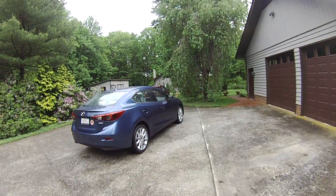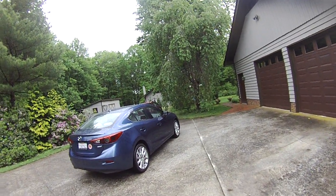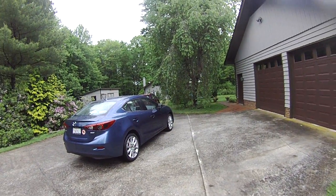The first is that you can get a manual transmission in this car, and not just that, folks, you can get a manual transmission with both of the 3's available engines. That's getting really hard to find.